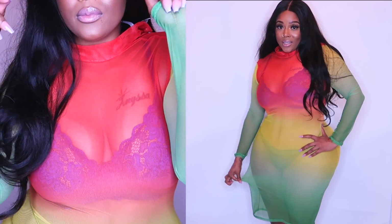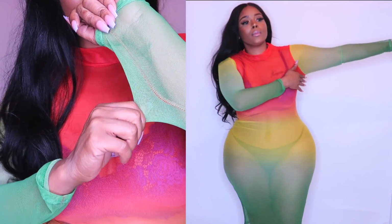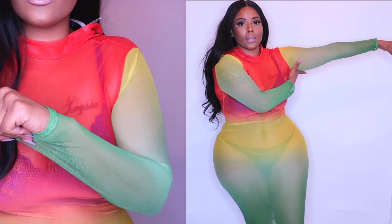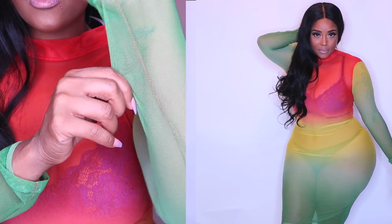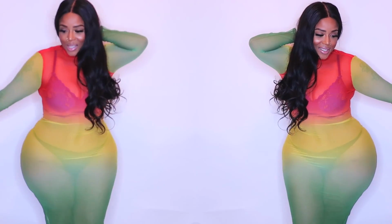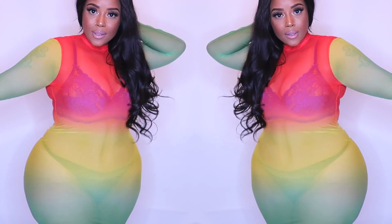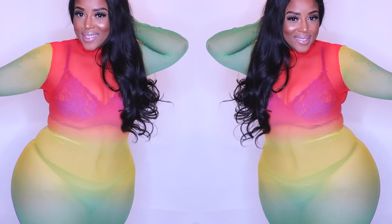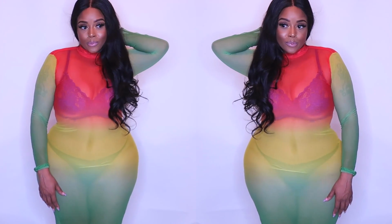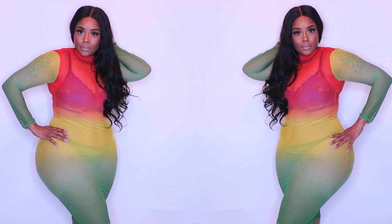So this is a midi cover up. I'm assuming it's a cover up. It kind of feels more like an actual dress. It's not super stretchy, so I'm showing you here how it looks. It is see-through. I would definitely wear this on a beach trip. I'll have my bathing suit underneath, but I love the colors, really tropical, and it makes me want to book a trip right now.